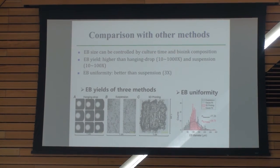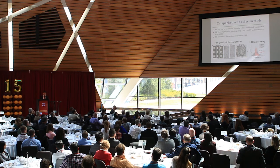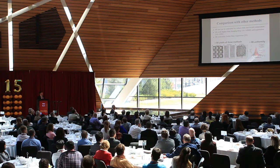Another thing is that we can adjust the culture time or bio-ink composition to obtain different sizes of EB. Also, the population in our harvest of EB is much higher than hanging drop and suspension, for example about 1,000 times higher than hanging drop and about 100 times higher than suspension. These two methods are what people use to get EB. And we also form much better uniformity of EB through our method.